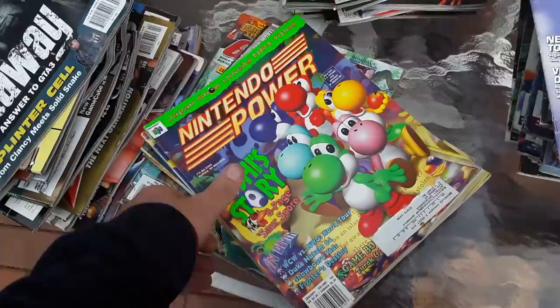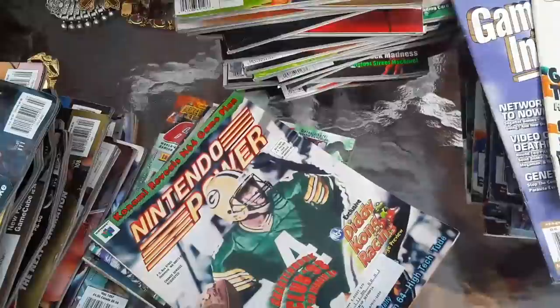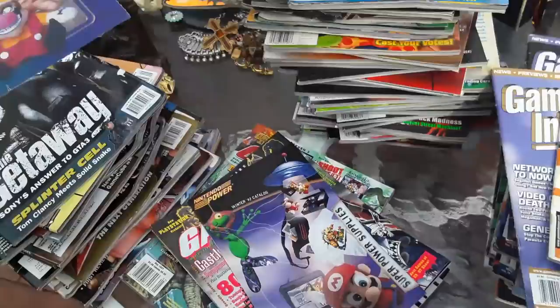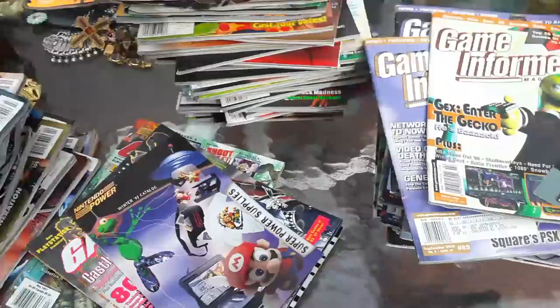Nintendo Power, 1080, Banjo-Kazooie, Yoshi's Story, NFL, Diddy Kong, Bowser, Tetris, these are all Nintendo. I got a big stack of Nintendo Power. What's this? Power supplies. Something to do with Nintendo Power. I wonder if this is another, you know what, I'll just stick these to the side.